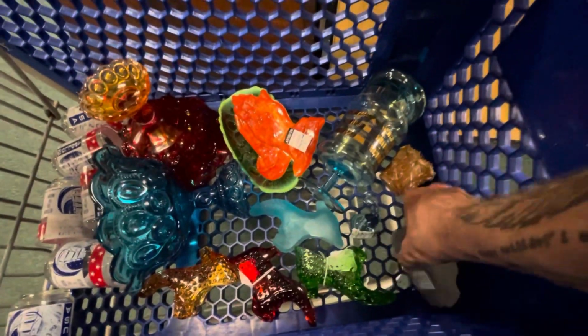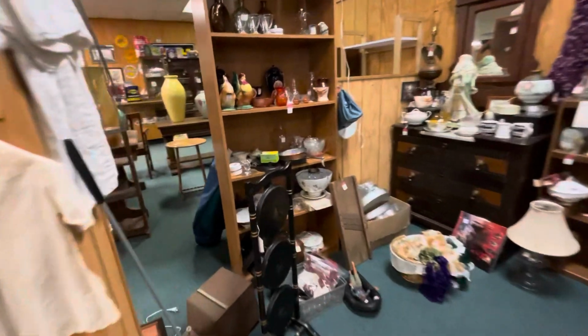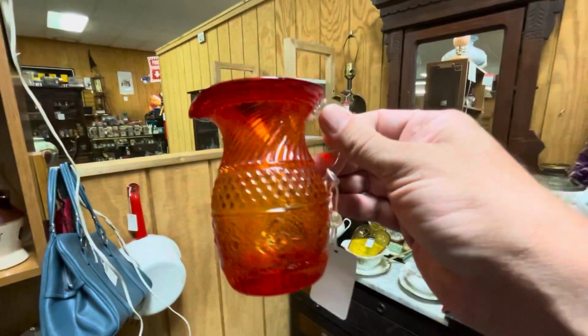All right, filling up the cart. We've got some kitsch, we've got some glass, we have praying hands, moons and stars, Apollo. I'm feeling really good about this stop. Definitely came back and got this piece. It does glow, and it's sandwich glass. Love the design.